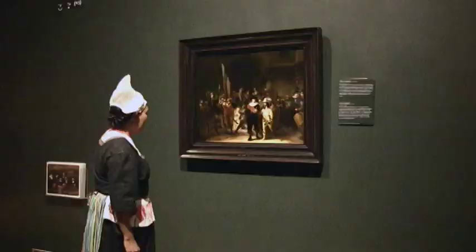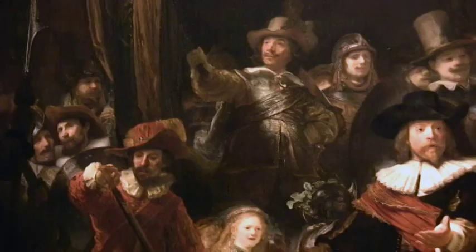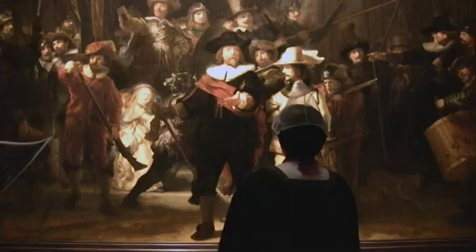And now we come to the biggest masterpiece of them all, the Nachtwacht, from 1642. Here's what separates Rembrandt's Night Watch from the other portraits of the day. Instead of posed subjects looking all noble in their regalia, Rembrandt painted movement. The company is assembled and heading out.